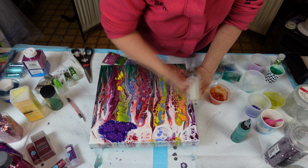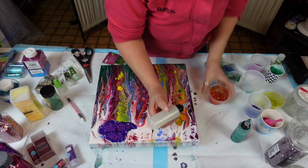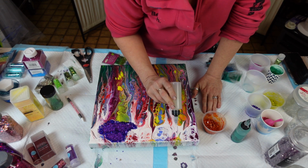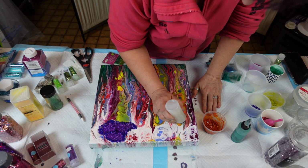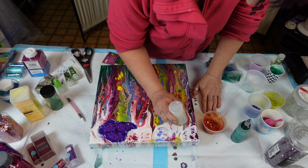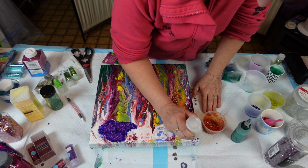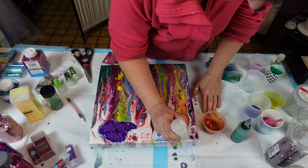And we will do, I got quite a bit of the orange, so I'm going right off of what I've got here because we're going to cover it up. So this is going to be the center. And we're going to go, I'm just going to draw the petal out.